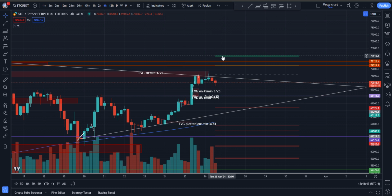I know that we've got this decent area of liquidity here at around 73,919, and it's a juicy area of liquidity. Again, I just kind of take a look at all this area of liquidity down here. You got resting liquidity here. We talked about the fair value gaps, more resting liquidity down here. I just, I see things that suggest that Bitcoin could be poised for a move to the downside.